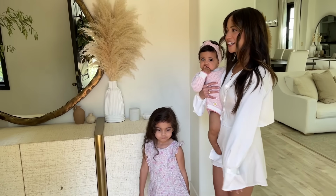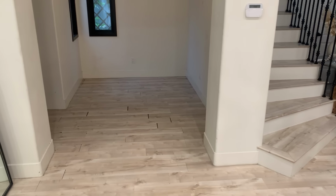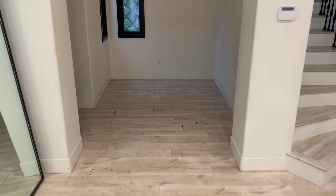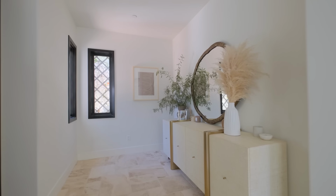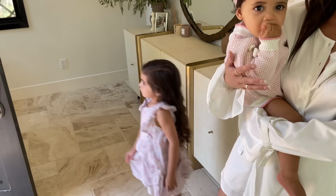So first here, this is our foyer. We changed the floors in here. We originally had our laminate wood floors, and then we changed it recently to these beautiful travertine floors. This is our formal living room.